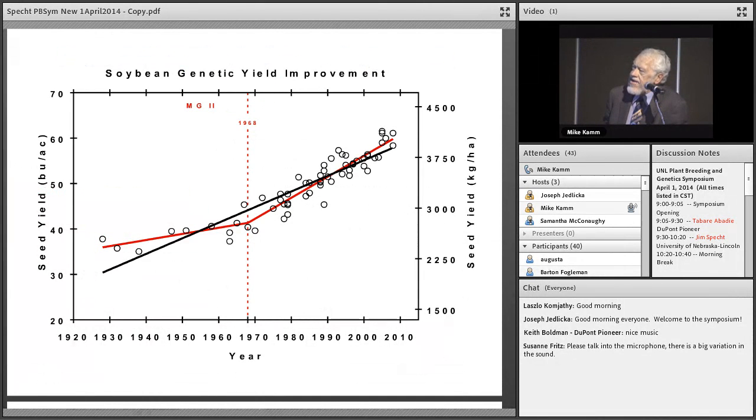Again, a plot of seed yield versus release year. Those circles are the maturity group 2 averages over all the locations they were tested in 2 years. What you see down here is the straight line if you use a linear regression, and the broken line is the segmental linear two-segment model. You can see that if we use the breakpoint model, it shows that the breakpoint occurred about 1968.